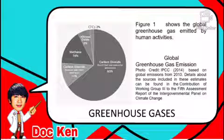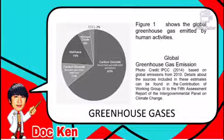We have four common greenhouse gases. Number one in the list is carbon dioxide. This greenhouse gas is emitted by burning of fossil fuels such as coal, oil, and natural gas. This greenhouse gas is also the principal contributor to global warming.